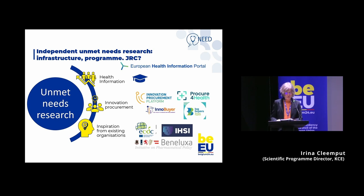So what can we do to support all these activities and initiatives and take the plans forward? The NEED team recommends to set up an independent research structure for unmet needs, to coordinate research into unmet needs and support the development of an unmet needs database. This structure could be an independent research infrastructure, or it could be embedded in existing programs, but it should be responsible for standardizing procedures for unmet needs research, provide advice, training, and support to unmet needs researchers on how to collect data on unmet needs, and also be responsible for maintaining and updating the database of unmet needs.